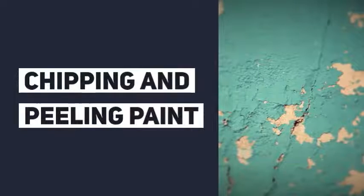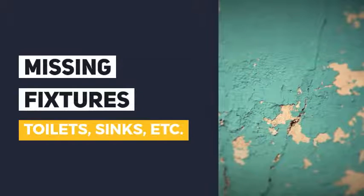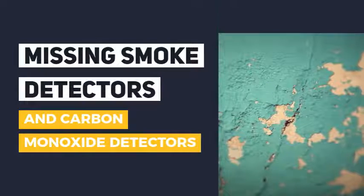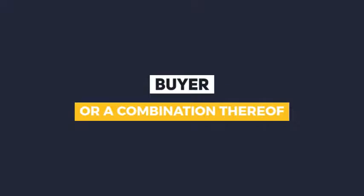To use an FHA loan, the property needs to be in livable condition since the buyer is not putting a lot of money down. An appraiser will call out issues such as chipping and peeling paint, missing fixtures such as toilets, sinks, etc., missing outlet switches, missing flooring, missing smoke detectors or carbon monoxide detectors, etc. A home can be in older condition and still be considered livable. Any items an appraiser calls out need to be corrected before the buyer's lender will allow a loan on the property. These items can be fixed by the seller, the buyer, or a combination thereof.